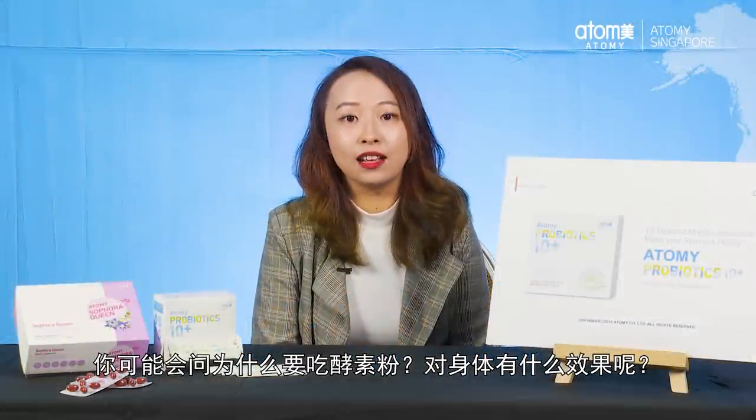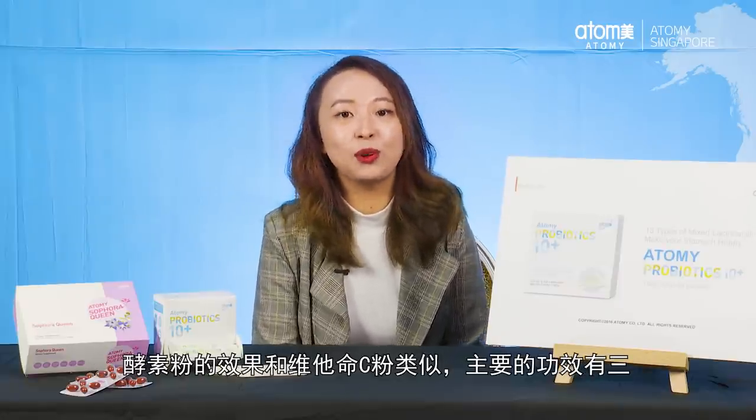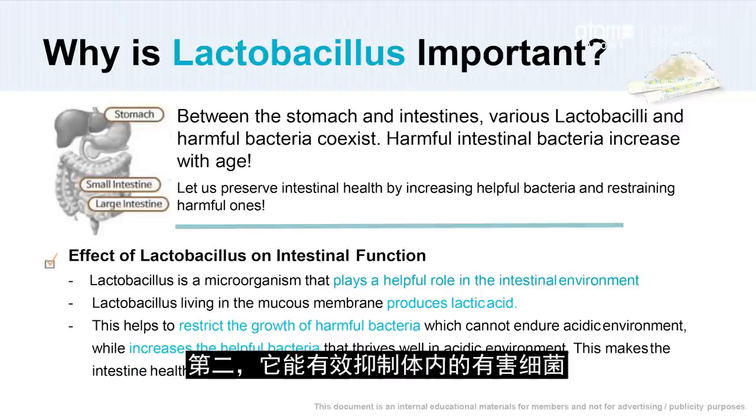So then you will ask, why do I need to take probiotics and what are they for? The functions of probiotics, similar to our vitamin C, there are three main functions. The first one is that it helps to increase our lactobacilli that is actually in our intestine. The second one is that it restrains harmful bacteria that is also in our gut. The third one is that it helps to smoothen our bowel system.